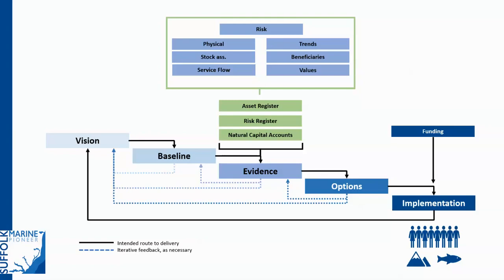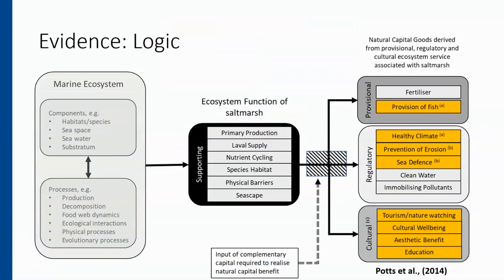So looking at what we did in Suffolk, the colours will be familiar from the very first slide that we looked at. On the left, we've got the marine ecosystem. In the middle, we've got the processes and the functions, sometimes referred to as supporting ecosystem services. And on the right-hand side of the diagram, we've got provisioning, regulating, and cultural services. And within those are the different benefits that saltmarsh provides to a human population. These benefits have been defined through existing literature, and those highlighted in yellow are the ones that we considered for the Suffolk Pioneer.